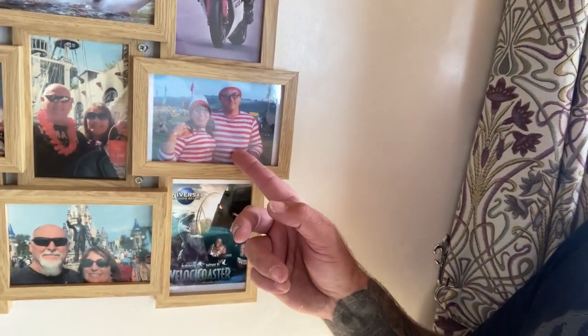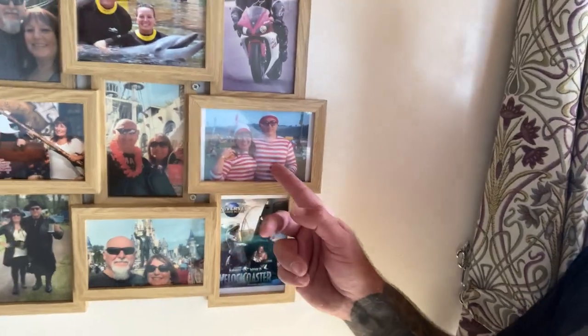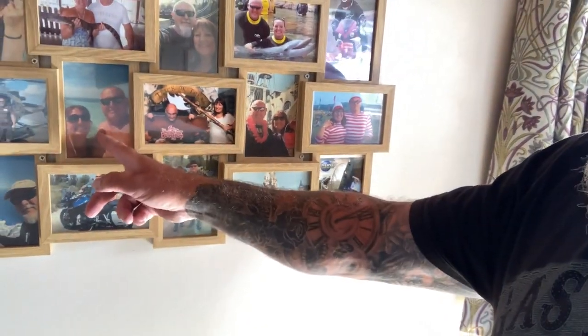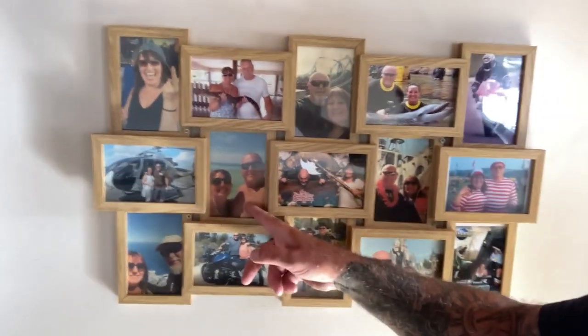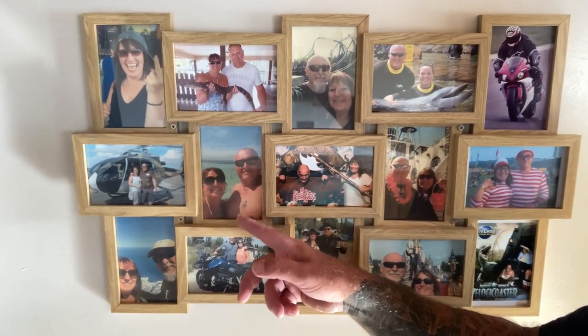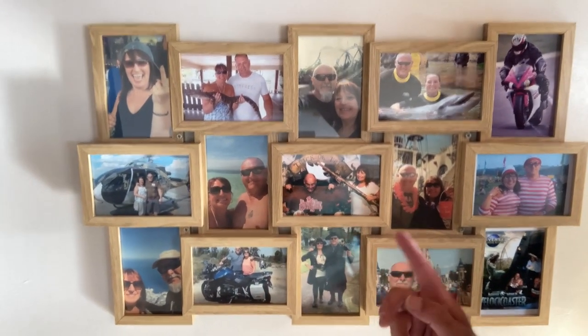This is where we used to go when we had money. Yeah, when we had money, we don't anymore. Velocicoaster, and I think that was Mexico. So that's our crazy wall. I think we could fill quite a few of these, couldn't we? Yeah.